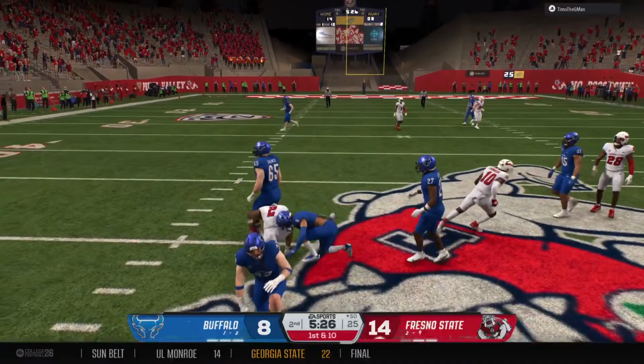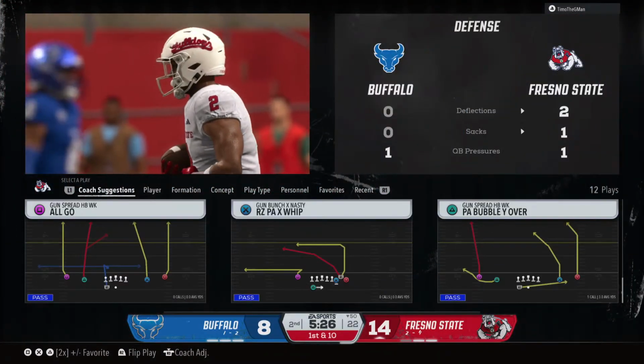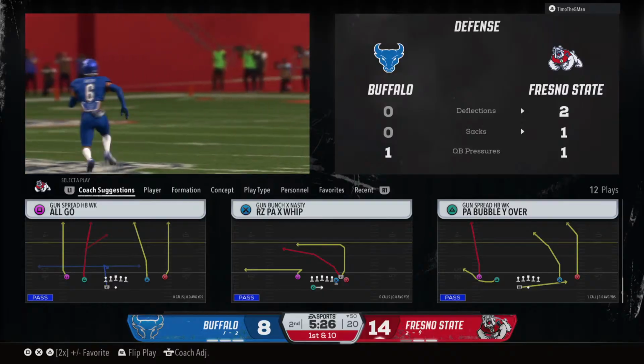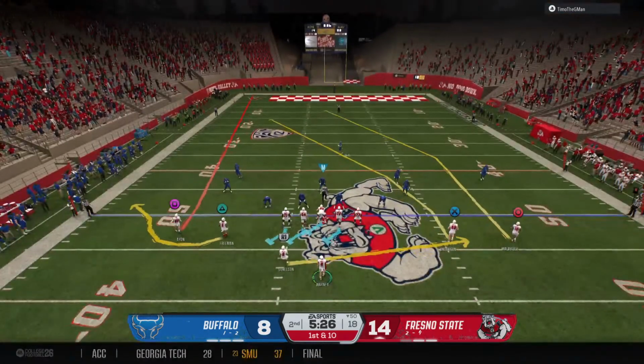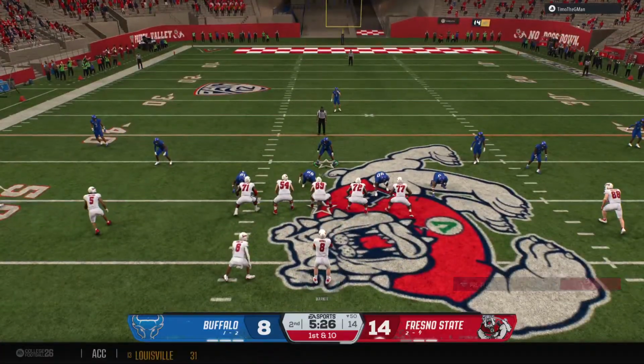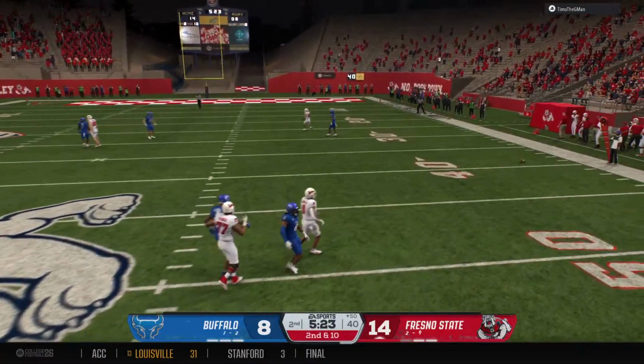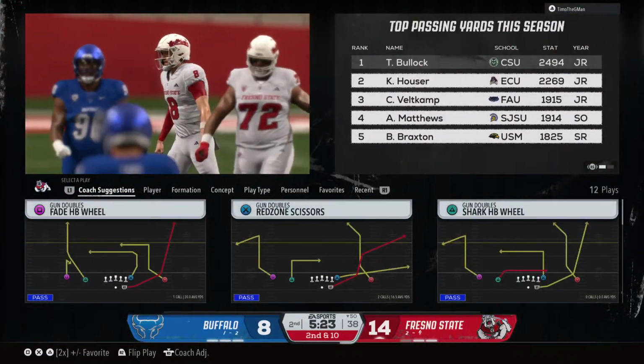The solid return there offsets some of the punt yardage and really sets up this offense nicely. Here comes the Fresno State offense onto the field. They've come out smoking with touchdowns on each of their first 2 drives, and they're back to work now. Got rid of it quickly, but it's incomplete.